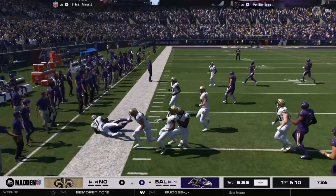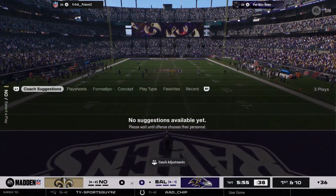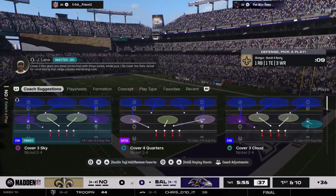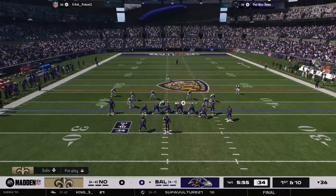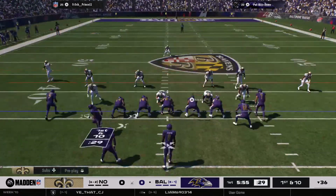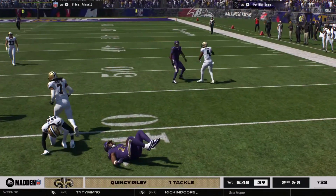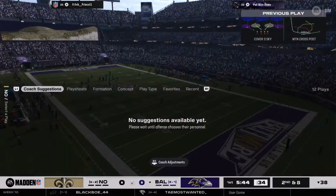Now a crease here as he's past the 30. And they're going to have good starting field position. He's out of bounds, but not before he's across the 35. So from the 36 now, 1st and 10. Right to the air is Jackson. Out to the flat. That's complete to his running back. Only a couple for him there on the game's first play, and it's 2nd down.